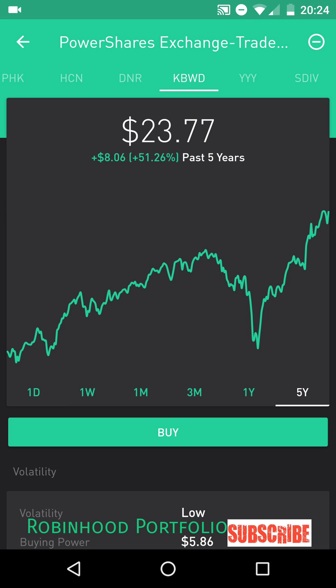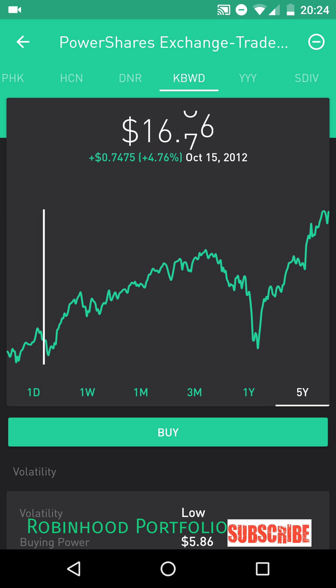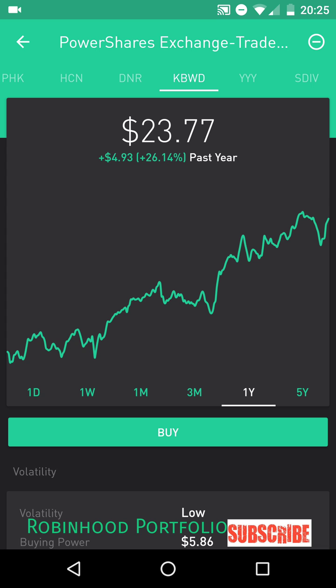Over the last 5 years, you can see here that it's up 51.26%. Quite a bit of volatility, and you'll see from each of these stocks, they trend up in a similar fashion. For the last year here, up 26.14%. So this has been a great stock over the last year. It's got a great dividend yield. It's somewhat diversified as well in U.S. stocks between essentially financial services and real estate. So kind of a cool stock here.